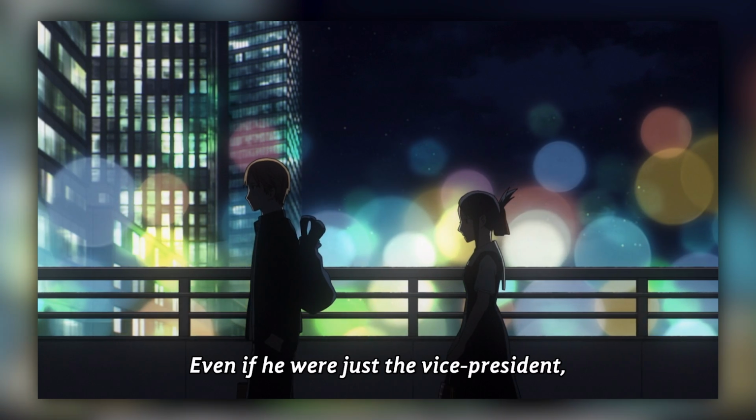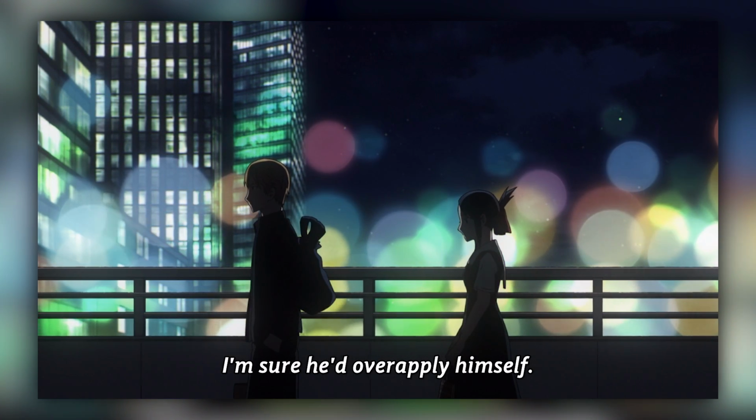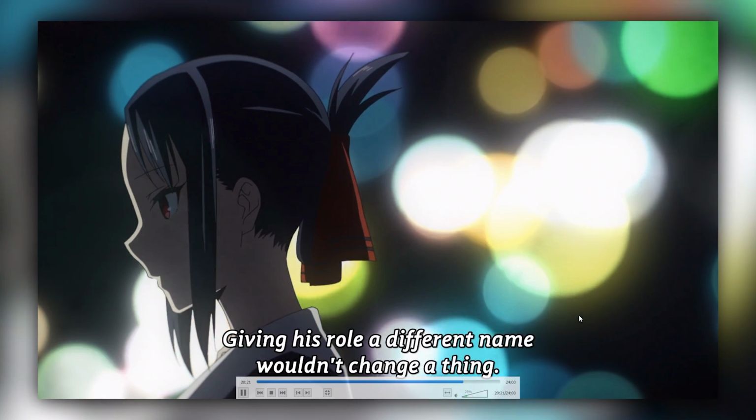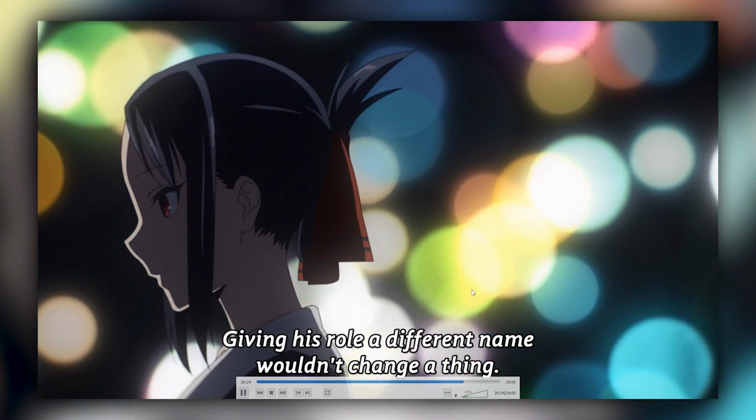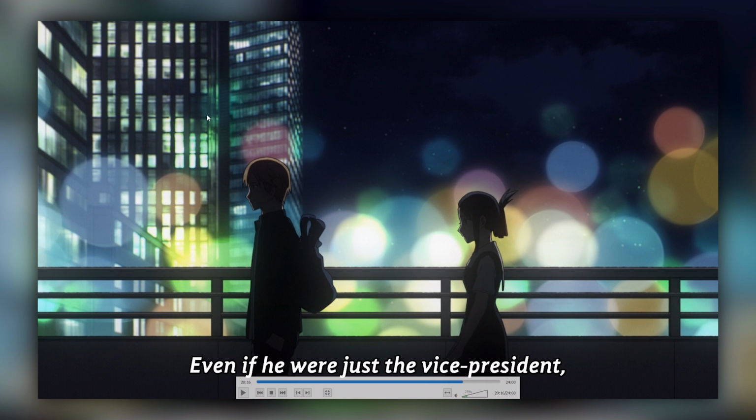So obviously the first step is to pick a scene that you want to find the location of. I'm going with the scene where Kaguya and the president are crossing the overpass and there's all these cool lights sparkling in the background. I think it's really cool. So what you want to do is look for obvious landmarks in the background. There's a couple buildings back here you can see, but there's really nothing that sets them apart from any building.